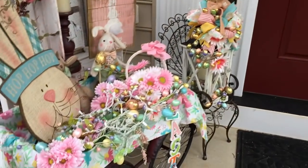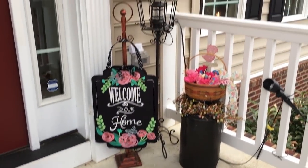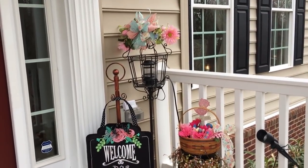But anyway, it's starting to rain on my head here, so I'm going to get myself back in the house. I have got my slippers on, and I've got my night pants on, and I am fixing to go in here and relax for the rest of the evening.